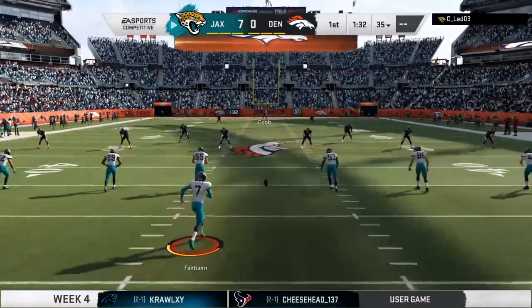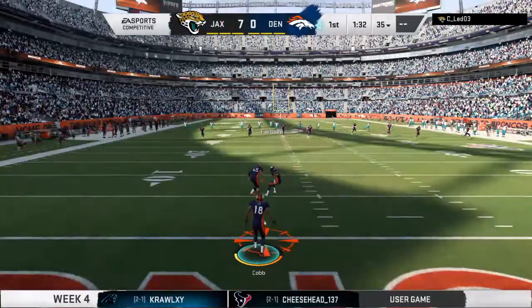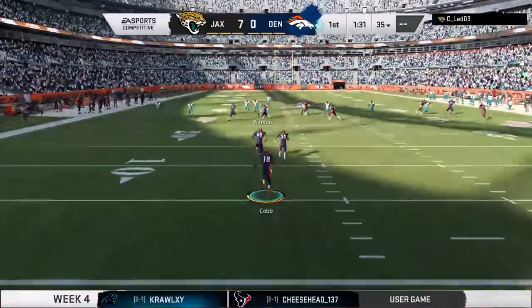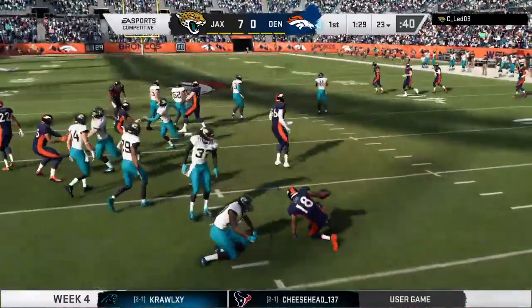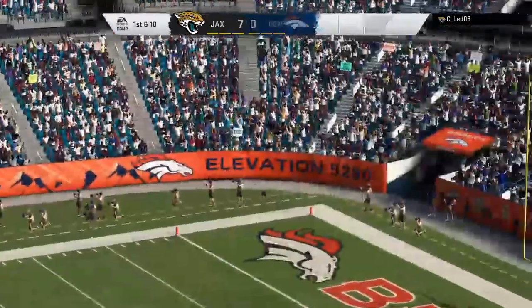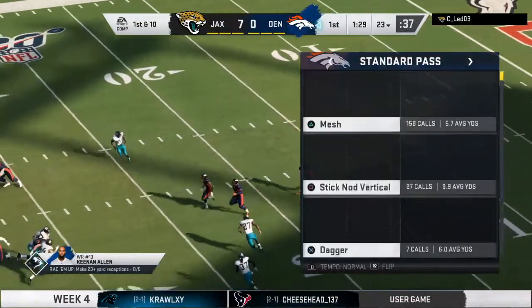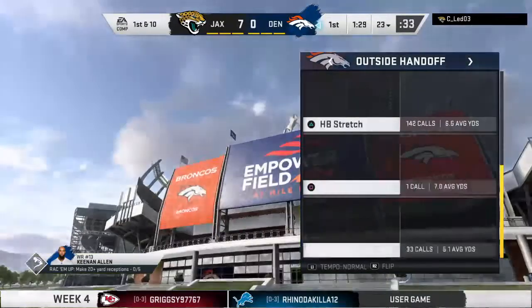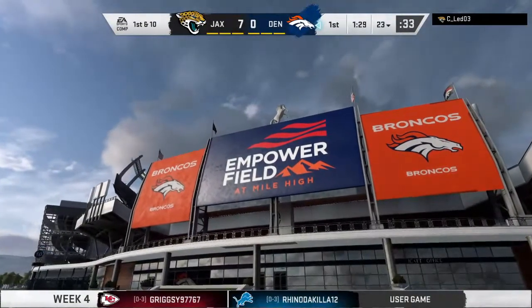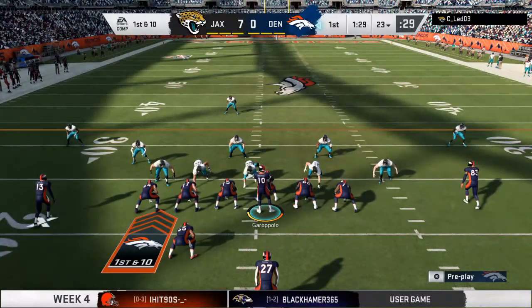So after the touchdown, here's Fairbairn now to kick it away. This is fielded at the goal line. And he'll get across the 20 before he's brought down at about the 23-yard line. The Broncos onto the field, ready to start their next drive.